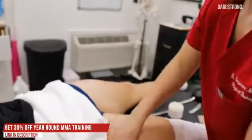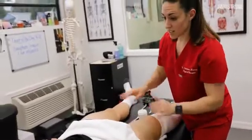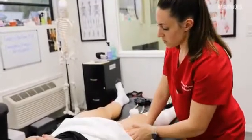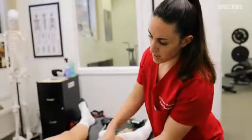When I get someone who's only 3 months post-op and they have a quad tendon tear and they never got hands-on work at all during those 3 months, it's more work for me because that scar holds so many problems. So the main focus of the first week is obviously keeping you safe, right?